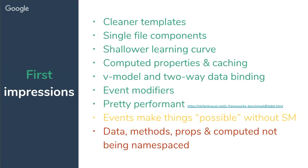But I didn't like how everything that was defining data, methods, props, or computed property wasn't namespaced, maybe namespace isn't the right word, but if you think in React, you've got this.props, this.state. You don't have any of that in Vue. So everything needs to have a unique name. Again, not the end of the world. You'll get an error in your console if you do something like that. But yeah, I could see it being a pain. I didn't particularly like it personally.